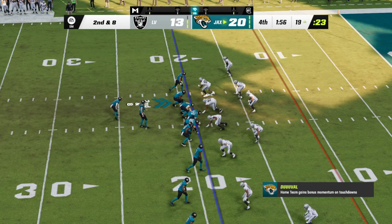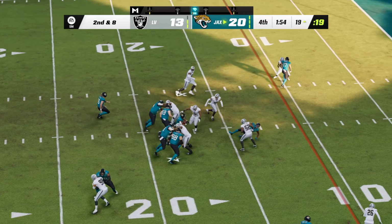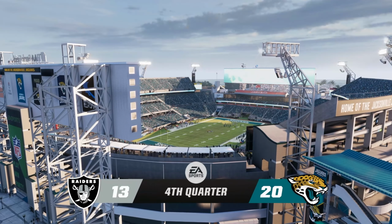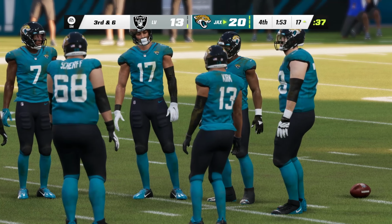This, in all probability, another run here on 2nd and 8. A give, it's Etienne off the option. And he'll get this one down to about the 17. Now the Raiders going to go ahead and use the 2nd of their timeouts. That'll leave them with just 1 remaining in this 4th quarter of play.